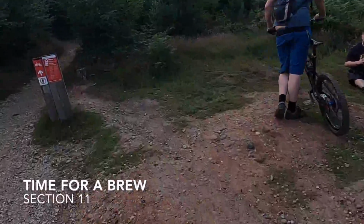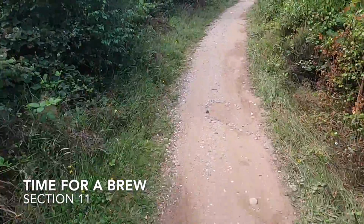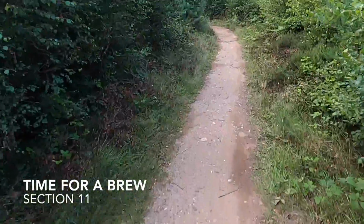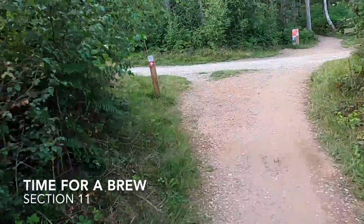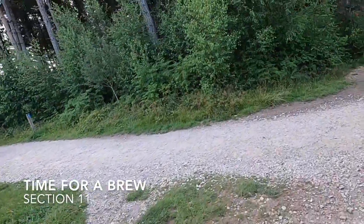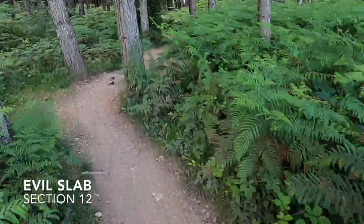Now as we come into section 11, time for a brew, I've cut this right out because it's really just a short climb between some trees. Nothing really much to report about that. Try and find a nice line to pedal through that because it is a bit gravelly. We go across the blue run there and we go into the Evil Slab section.